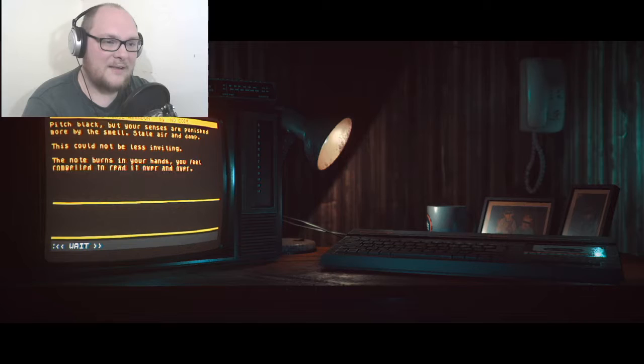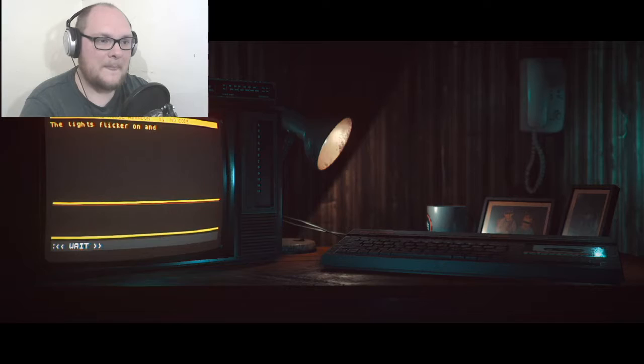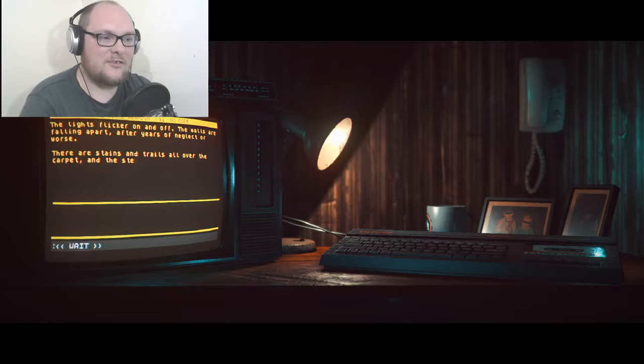Okay, read note. It's too dark to read, but it feels weird to touch. Use light switch. I'm just remembering. Afraid of what you might see, you flick the light switch. The lights flicker on and off. The walls are falling apart after years of neglect or worse. There are stains and trails all over the carpet.